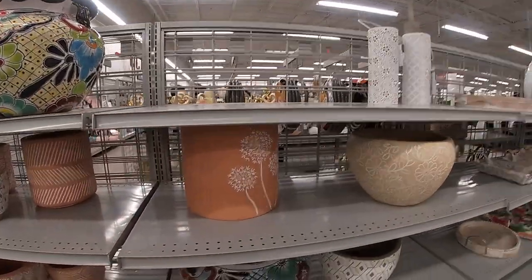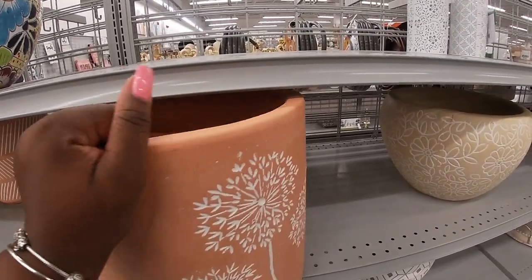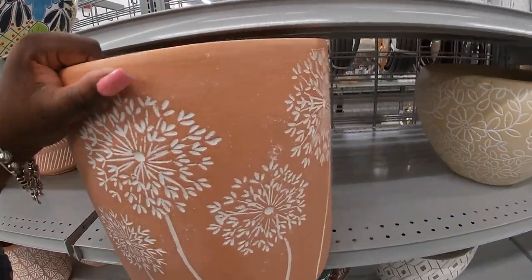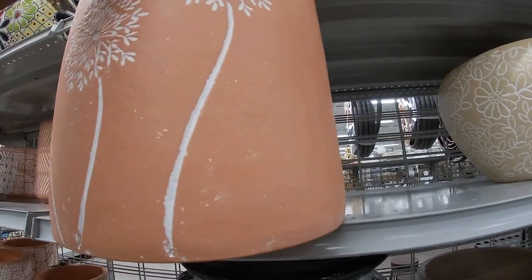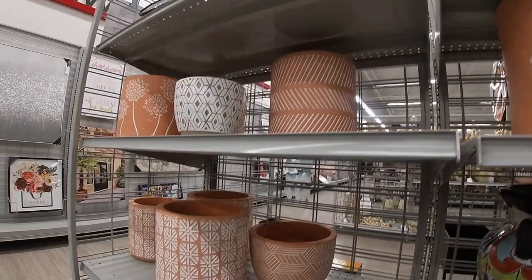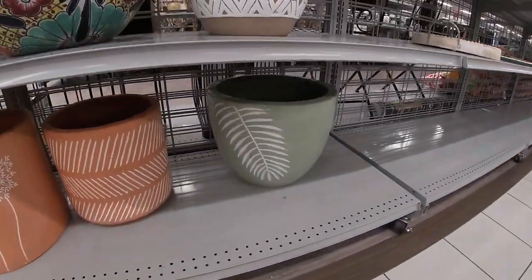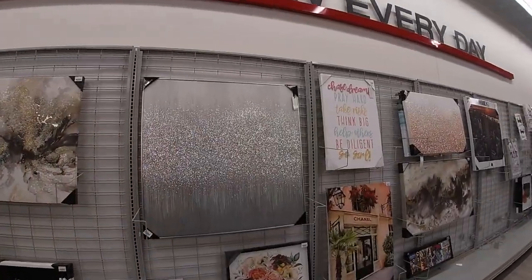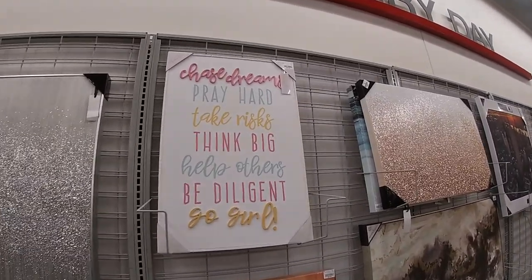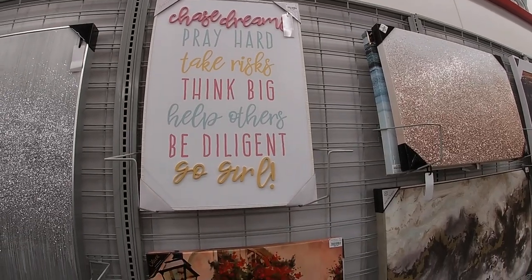Some really cute flower pots. Oops, hard to get my little. Let's see, hope the price is in there. Nope, it's at the bottom. It is $10. So I'm just gonna say all of these are probably 10 and under. I love this picture right here. I love both of these pictures actually. $17.99. Chasing dreams, pray hard. What does it say? Take risks, think big, help others, be delightful.